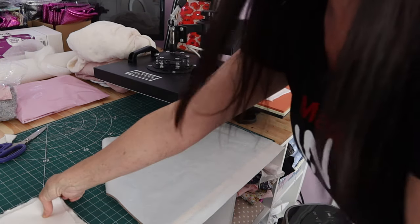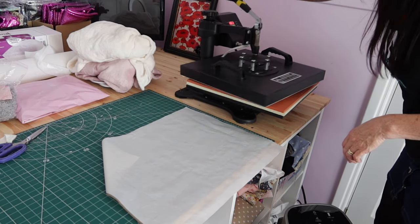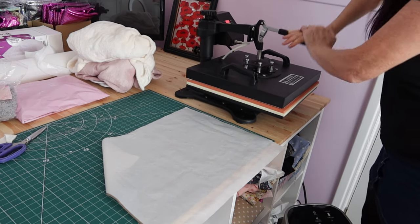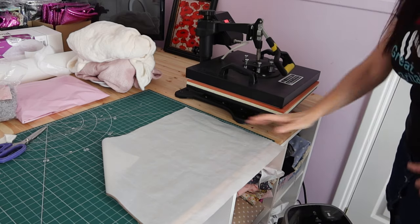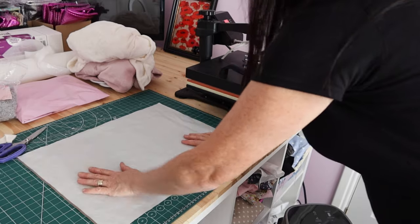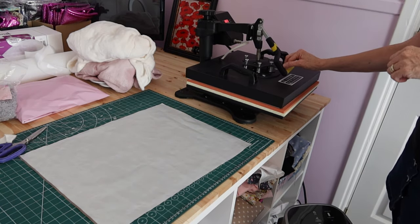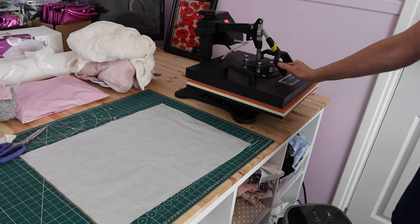You can do this with an iron. You don't need a heat press for this. Usually I'll pop that on over the top to protect the fleece, but it actually doesn't seem to affect it too much. So we'll get that heated for a minute.